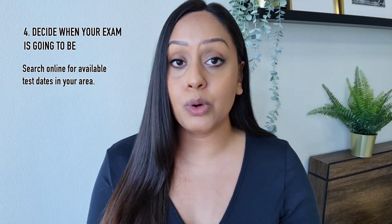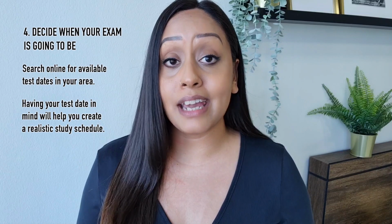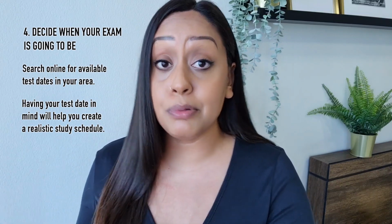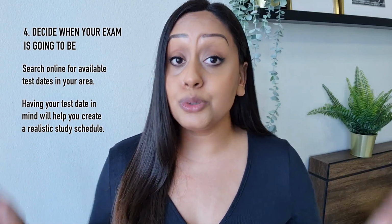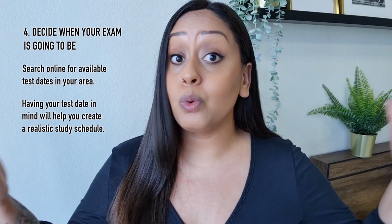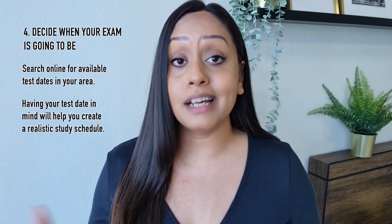The reason it's important to have an idea of when your exam is going to be is because that way you can make a realistic study plan and a realistic preparation strategy for yourself depending on how much time you have. So if you have 2 weeks to prepare, it's very different than having 6 months or 1 year to prepare, okay? So it's important to at least keep in mind when you're planning to do the exam.